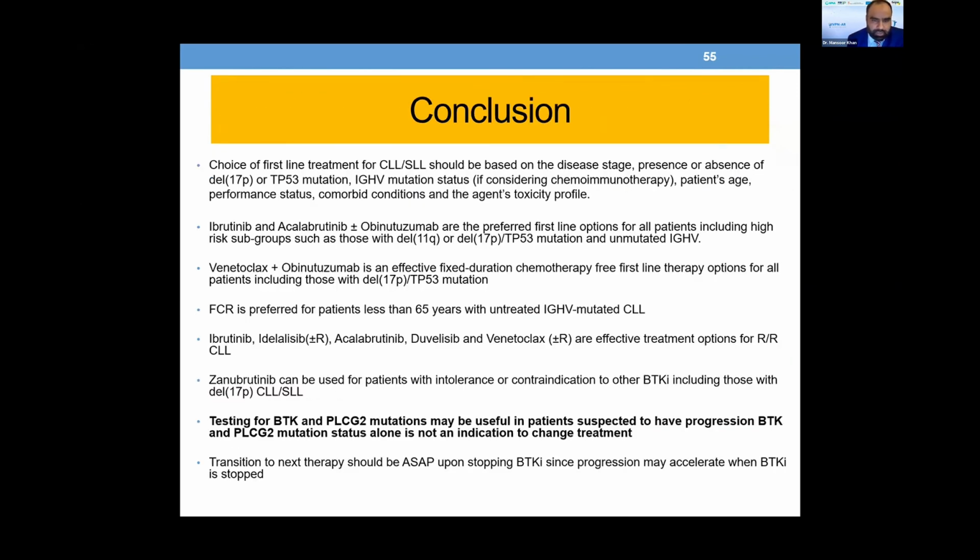So the first choice of therapy in untreated patients depends on the cytogenetic abnormalities and the prognostic markers. And we can actually choose all novel agents in first-line therapies, including IGHV mutated patients. We have an option to choose ibrutinib versus FCR. They're pretty much similar. One of the things that I would like to convey as a message is that we should ask for BTK mutation.